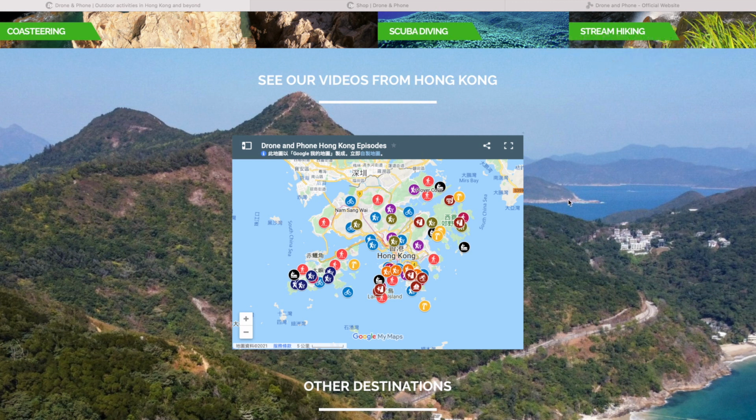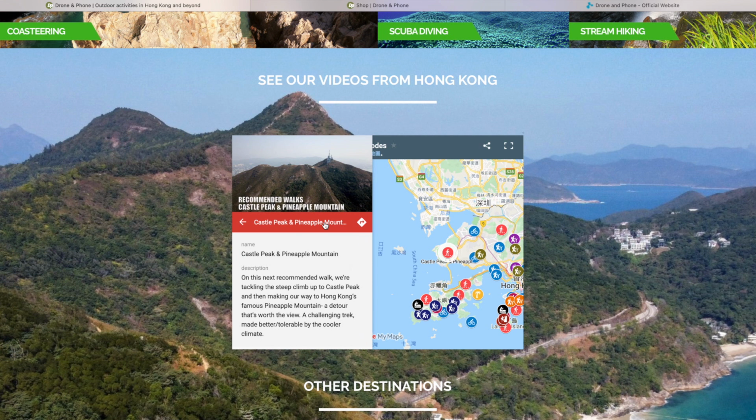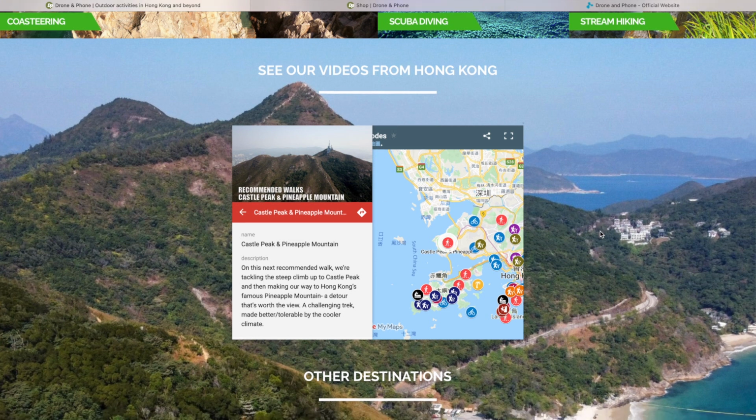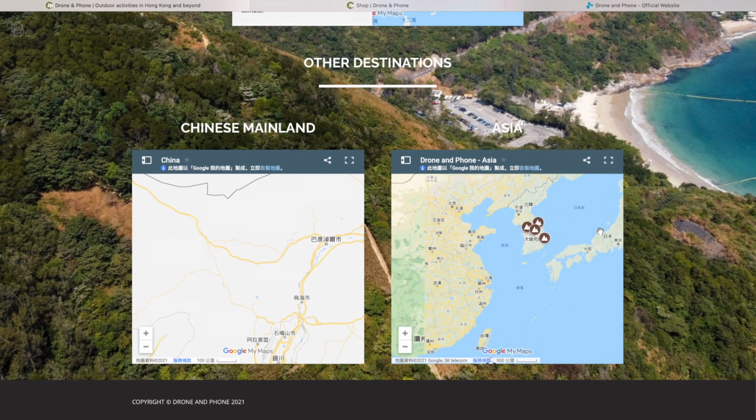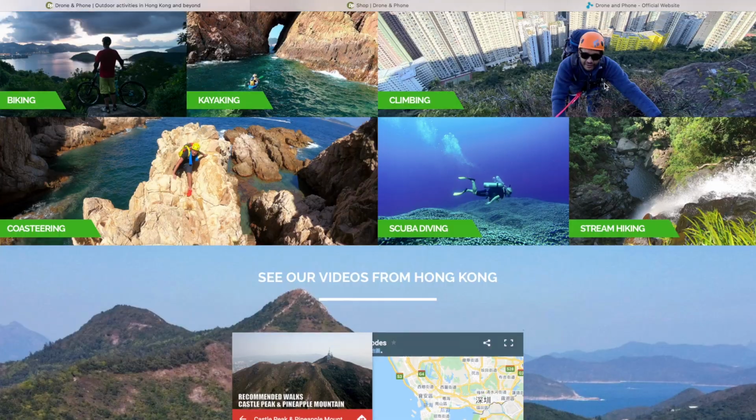Okay, so on the Hong Kong map, you can click on any of the icons, and from there, you're going to be taken to a page where you're going to be able to see the video and also a little bit of information. We've also got other destinations in the Chinese mainland and Asia. But most excitedly, if we go back to those key activities, I'm going to go into the best hikes, for example.